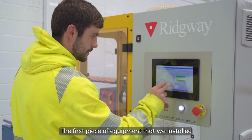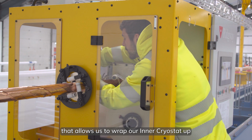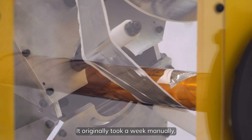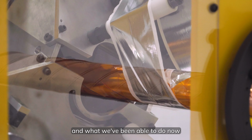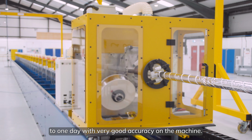The first piece of equipment that we installed was the insulation wrapping machine. That allows us to wrap our inner cryostat up to 30 meters. It originally took a week manually, and what we've been able to do now is reduce that down to 1 day with very good accuracy on the machine.